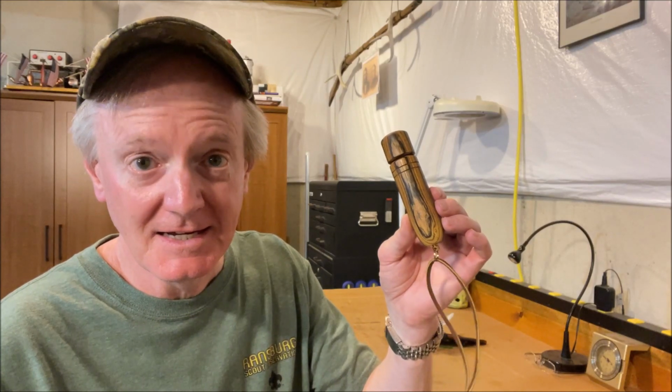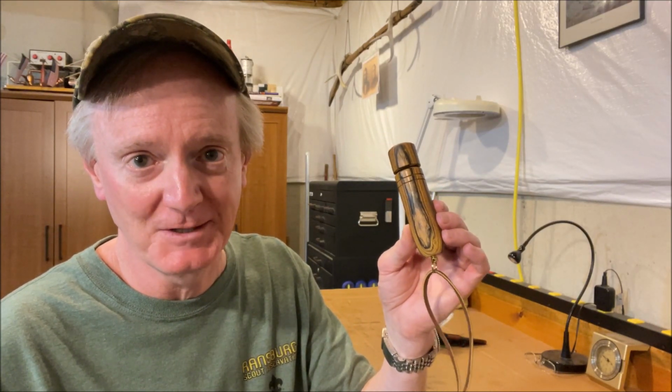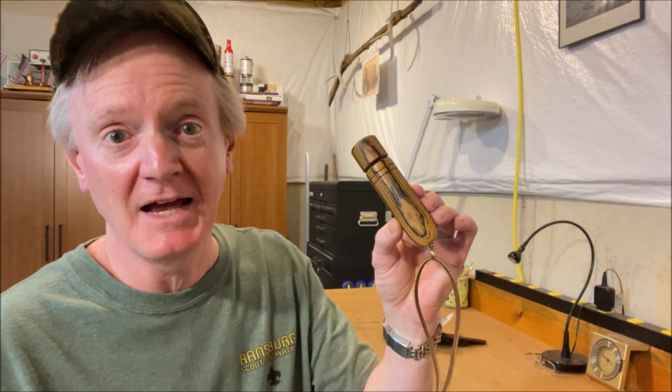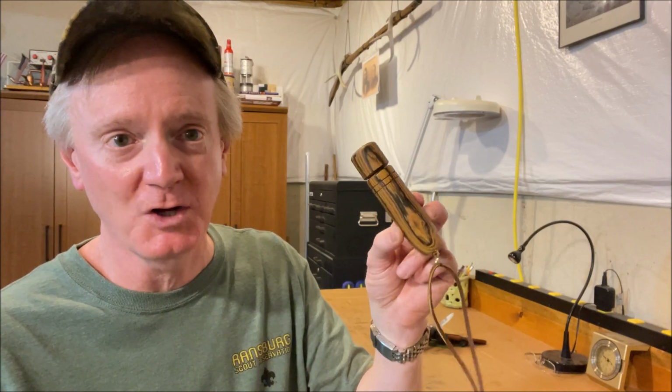All in, I paid $64.50 for this fire piston. They sell an even more expensive one. It goes for about $20 more. It's made out of buffalo horn. It's all black, it's nice and shiny. It's really very pretty. But this is the one I wanted. It's made out of cocobolo, exotic wood.